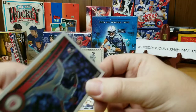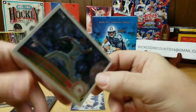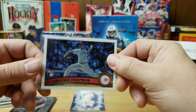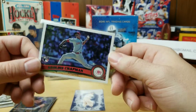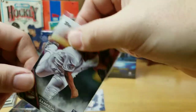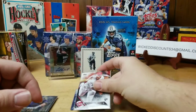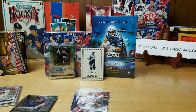Our eBay fees were 32 cents, which brings it down to $2.78, and 58 cents for shipping. Shipping will be in a plain white envelope with the stamp and top loader, sticker, things like that. So that brings it down to $2.20 for these two nice Reds rookies. So 2 cents for the cards, so that brings it down to $2.18. Not so bad there.